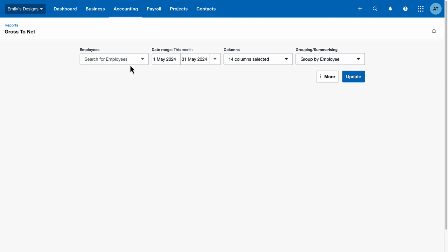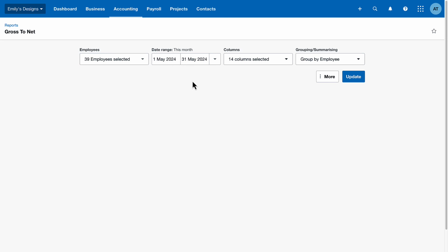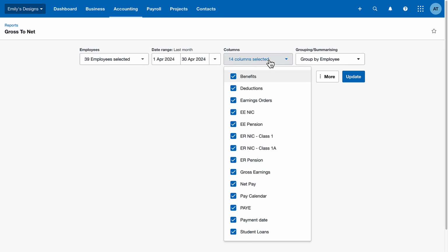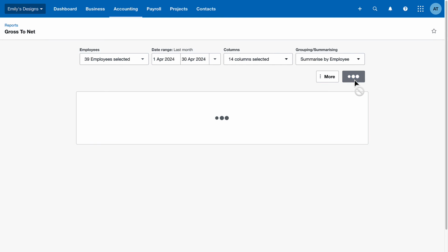Now, first of all, we need to select all of the employees included within that date range that we've processed pay calendars and pay slips for. And from the drop-down, we can select suggested dates. I'm just going to go with last month, April 2024. We can add or remove any columns that we can see here. And we can also group or summarize our data. I'm just going to summarize by employee and then update.